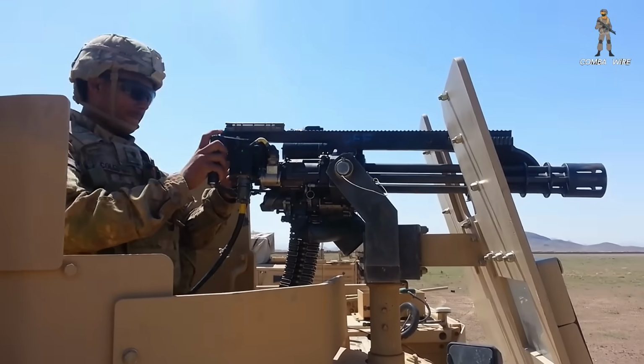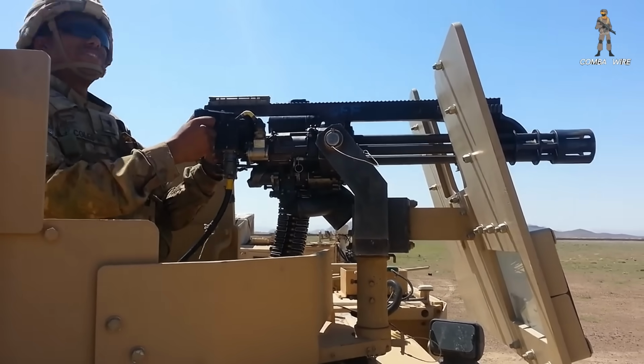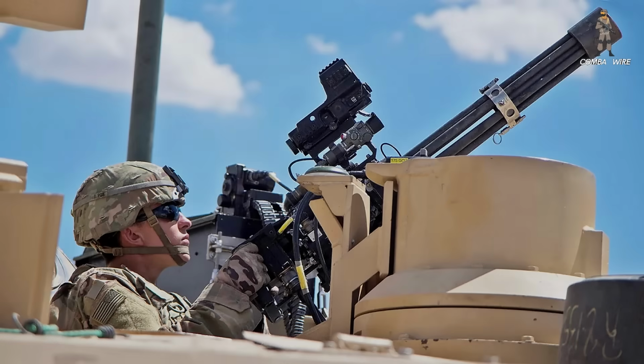Finally, it's not just a scene out of Call of Duty anymore. The US Army is putting a 6-barreled minigun on an M1 Abrams tank. And yes, it's as insane and powerful as it sounds.